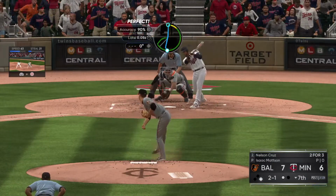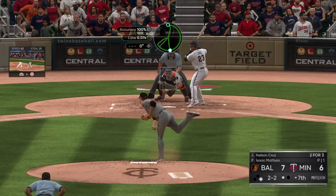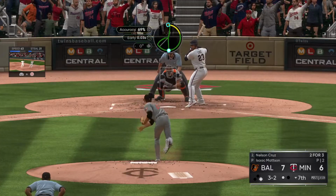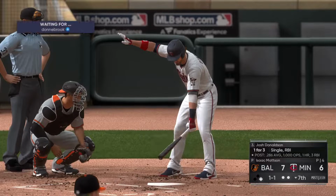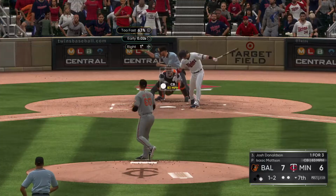So now to the plate, Nelson Cruz. And he gets him to wave at that one. It's 2-2. And a breaking ball in the dirt that time for a ball. Not a bad time right here to put that runner in motion. 3-2 count. You send the runner, and if it's a bad pitch, it's ball 4. So he sets him down swinging. Nelson Cruz becomes out number 2 this inning.